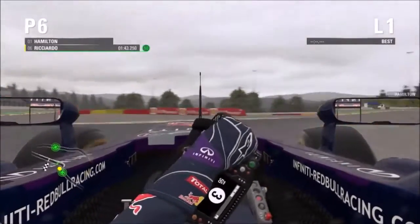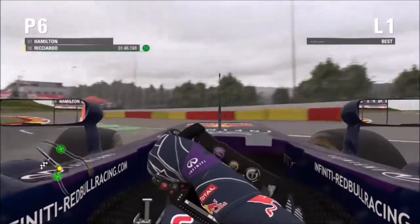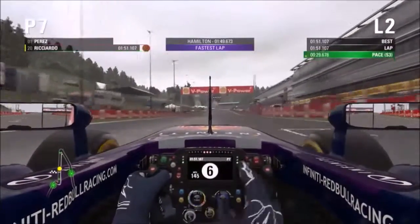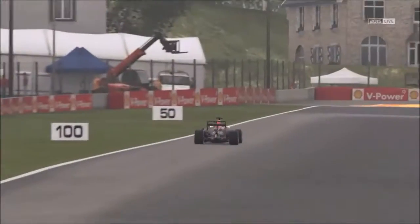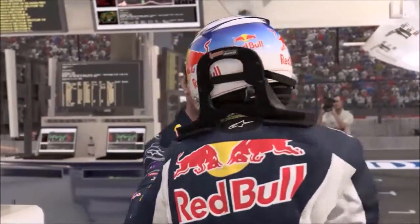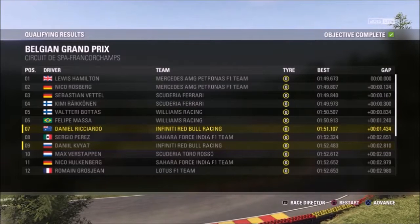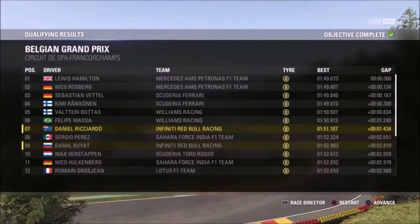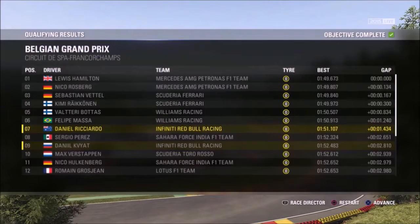as it always does round Spa, because you never know when it's going to rain, and you never know when the track's going to dry out, or where the track is dry and wet. So I missed where we were. Obviously we've met our objective, which is not too hard considering you basically just have to get in the top 10. And we're 7th. So Hamilton on pole, Rosberg alongside him, Vettel, Raikkonen, Bottas, Massa, us, Perez, our teammate Kvyat in 9th, and then Max Verstappen rounds out the top 10.